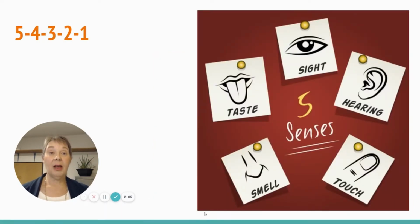Another activity to help students focus is called the 5, 4, 3, 2, 1. And this is tuning into your senses. So you ask students to find first 5 things that they can see. Maybe you can go with sizes or colors, and tell them that this is for them just to see, not to say, but to see, so that they are just focusing on different things.